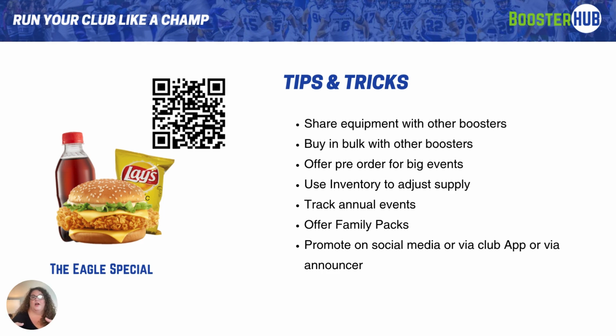You may want to consider offering family packs. So for $20, you get 4 hot dogs, 4 chips, 4 sodas. Great way to, again, upsell. If a family's there and one person doesn't want it, but there are 3 persons, they may go ahead and buy that 4 pack.